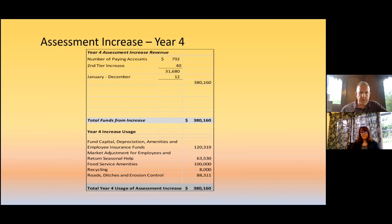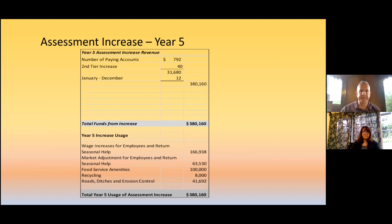And with a normal budget, we wouldn't be able to fund it where we need to fund it. Again, you'll see the amount for roads and ditches actually starts going down as we have to put more money into capital depreciation amenities from our existing budgets. And finally, year 5, you see the same thing, generates $380,000.